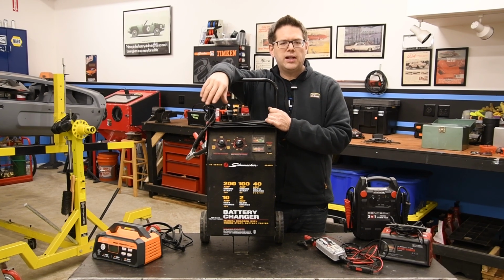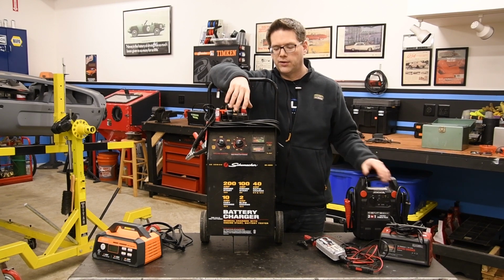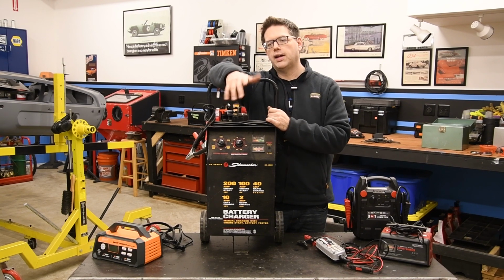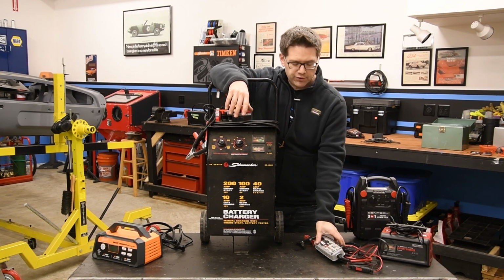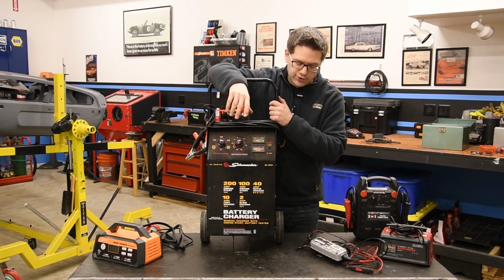I mean, the start function's pretty decent on it, but a jump box will do that. Especially nowadays, jump boxes replace this. You know, the timer on it, if I really need to charge a battery, it's not that big, it's not that great. I'd rather use this, or I'd rather use that. Quite frankly, I hardly ever use this thing.